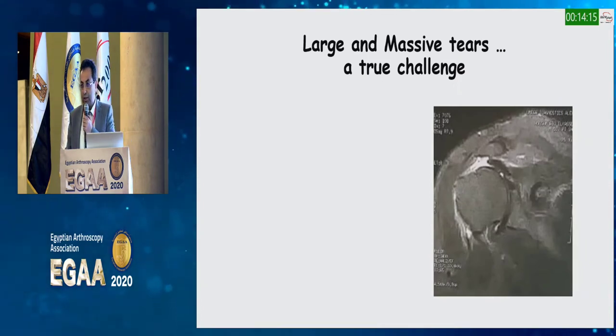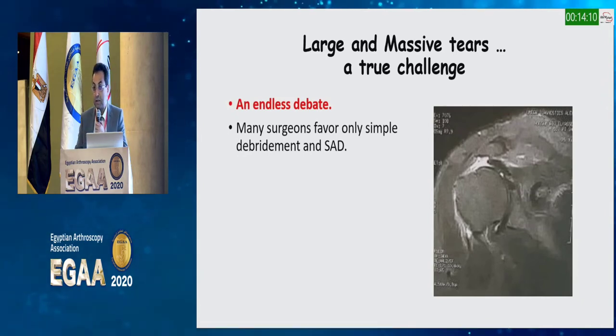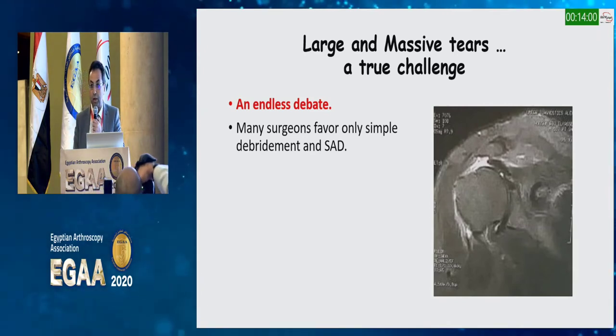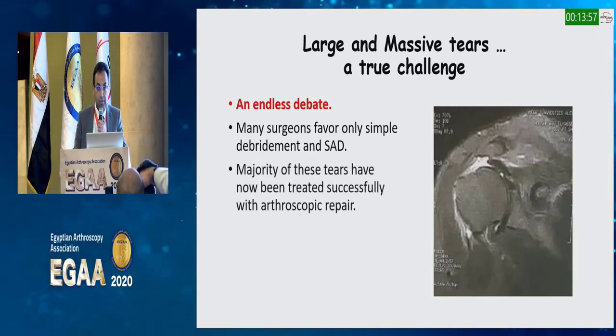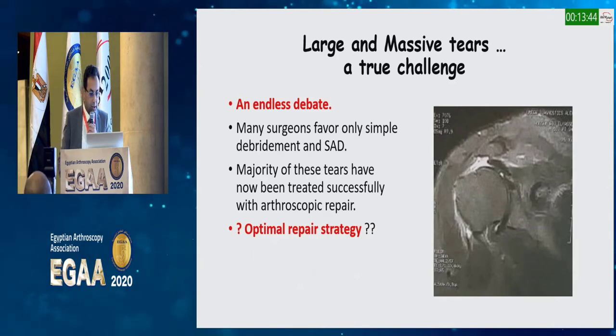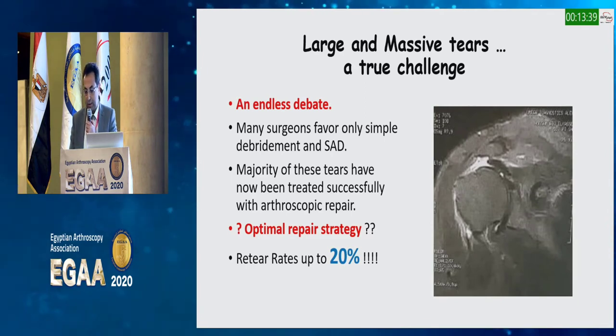Indeed, large and massive tears are a true challenge, and an endless debate still exists about how to deal with such tears after failure of conservative treatment. Many surgeons favor only simple debridement with a subacromioplasty. However, the majority of these tears have now been treated successfully with arthroscopic repair. Yet, there is still debate about the optimal repair strategy, as you just heard from Dr. Simoni, and this is because of retear rates up to 20%.